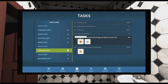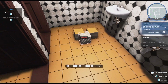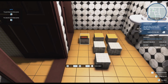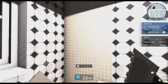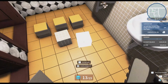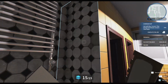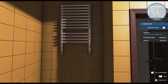Okay, so now it's time for the walls. This will keep it on this side, just because it's for the sink. Okay, this room is finished. It's a very orange room.